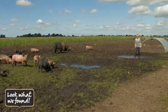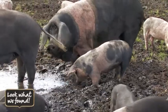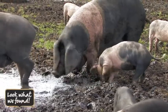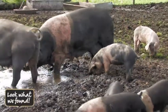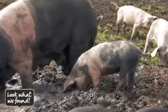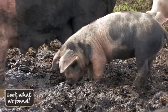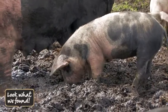Well, this field here was basically green until we let the pigs in, and because of their natural instinct to dig and root for food like worms and bugs and stuff, that's what they've actually done to this ground. They've done the whole thing. They've turned the whole ground over. If you look around you and everywhere else is green, but this patch where the pigs have been kept and lived, this is why the ground's like it is today, because they love rooting.